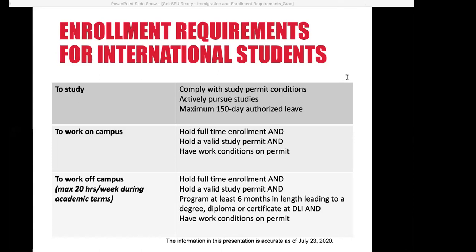From IRCC's perspective, this means that you must remain enrolled in each academic session during your studies in Canada. As a graduate student at SFU, you're expected to maintain year-round enrollment at SFU unless you're approved for a leave of absence. Keep in mind that from the immigration perspective, this leave should not exceed 150 days. If it does, you'll need to change your immigration status, for example, apply for visitor status to comply with the conditions of your stay in Canada.